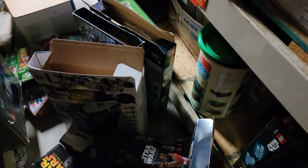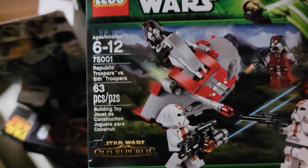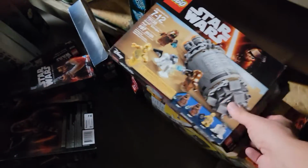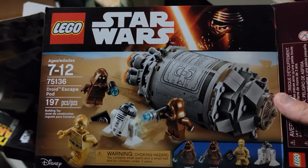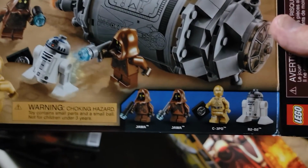So that's part of my Lego set, my Star Wars set. Did these just come out of there? Yep. This is part of my Star Wars set that I have. Republic Troopers, that's an old set. And I've got this. That came out probably when Force Awakens came out, because it's got Kylo Ren up there on top of the thing.